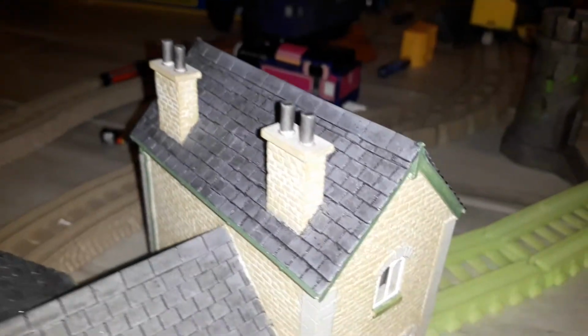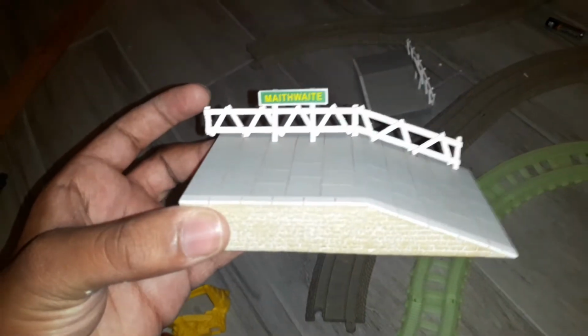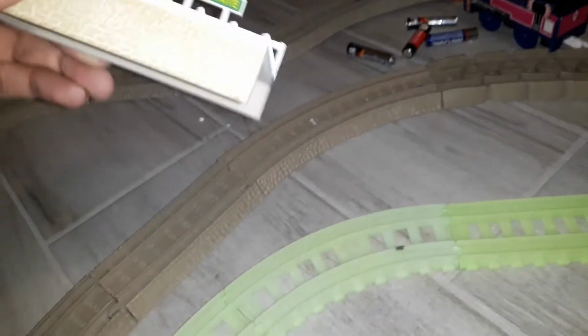Then you could see one of these windows, which are very realistic. The top is very good. I really like one of these pipe thingies, and the side looks very good too. So that was the part of Maithwaite Station. Now let's look at these. As you can see, this side has Maithwaite, it has a sign, and you could see one of these fences, and you can see the underneath. It looks very good. On the other side, it says Maithwaite as well. It's just the same difference.